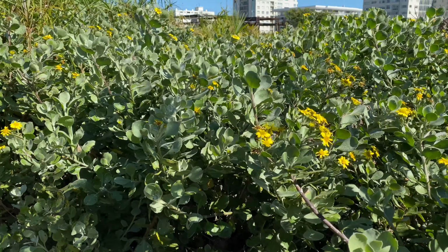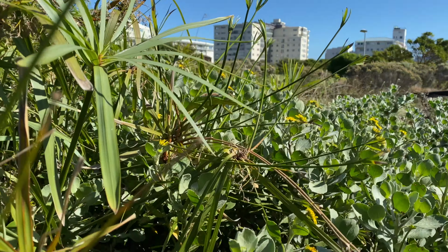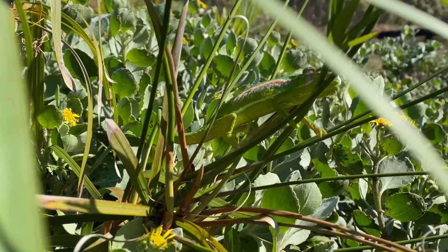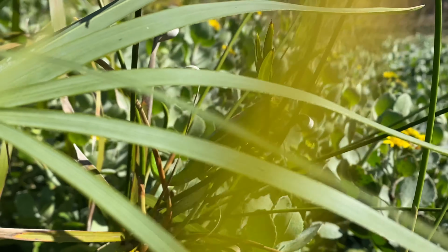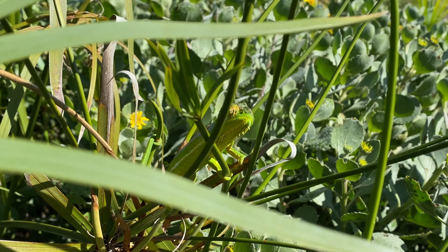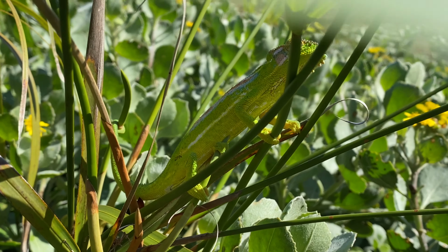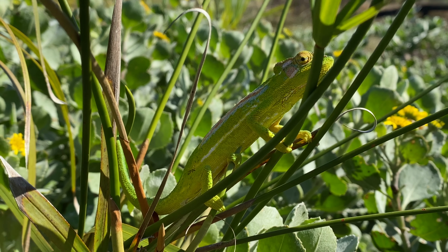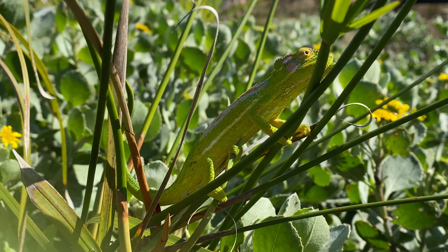So I just saw that little newborn dwarf chameleon, and there's a pretty good idea of where it might have come from. It's a nice looking adult Cape Dwarf chameleon, so I'm just trying to film it without it spooking. They spook really easily. Yeah, that's really awesome. It's a nice looking adult right here in amongst a busy park filled with screaming children and people walking their dogs. That's pretty cool.